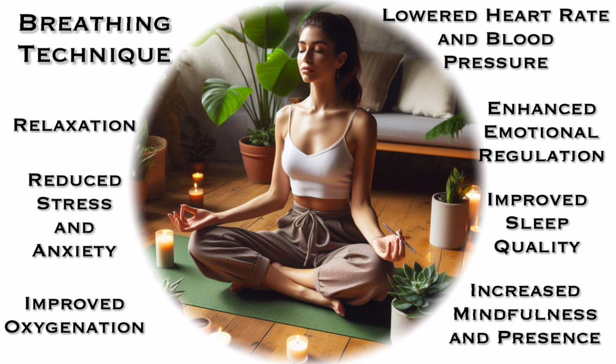Focusing on your breath during diaphragmatic breathing cultivates mindfulness, the practice of being fully present in the moment. By anchoring your attention to the sensations of your breath, you can train your mind to let go of distractions and worries, leading to a greater sense of clarity and inner peace.